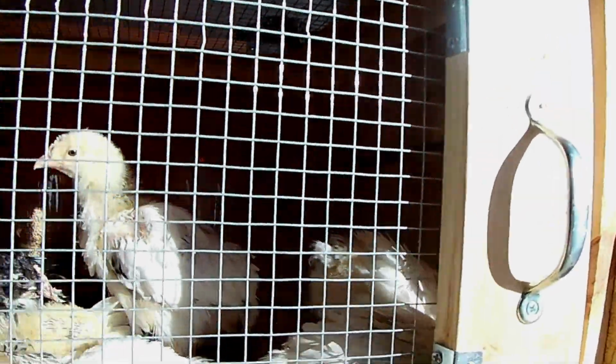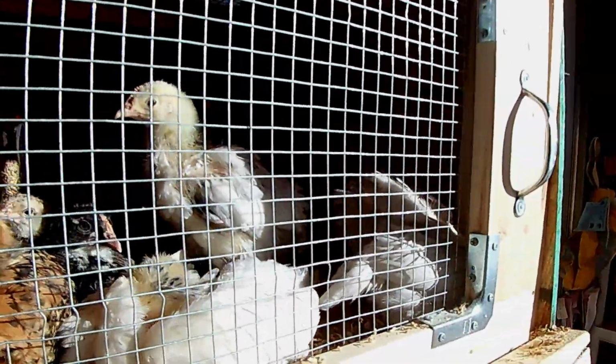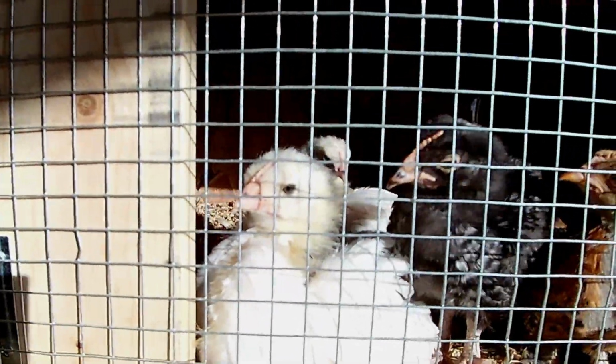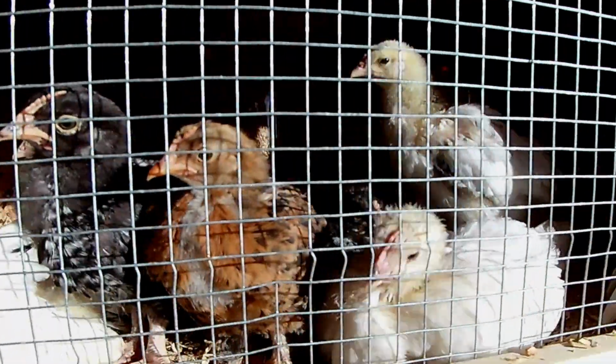So starting this weekend, I'm going to be collecting eggs for hatching again. My plan is to be selling these light Sussexes locally. And all of these little white guys, there's 6 of them, they already have homes. You guys already have homes, some of ya.